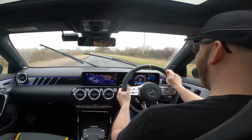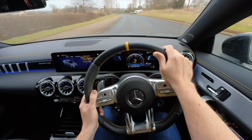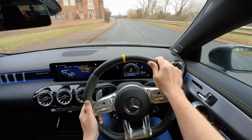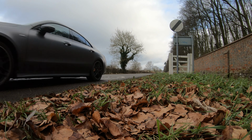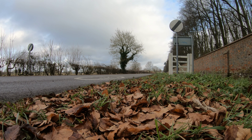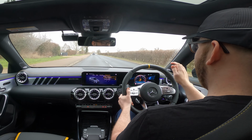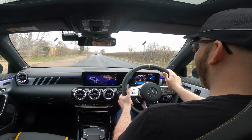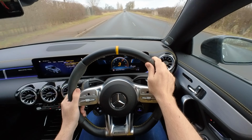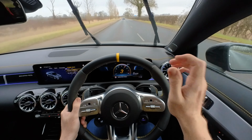Oh, the gearbox got a little bit upset there. That was the most aggressive gear change I've ever experienced in this car. So I've noticed ever since I got this exhaust modified too, everyone looks at the car because it does sound a bit obnoxious, I'm not going to lie. But of course you can control it with the drive modes, it's got the valves still. It's just pop, pop, pop.